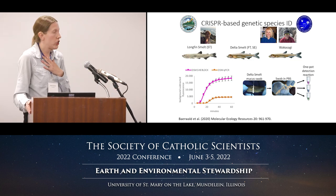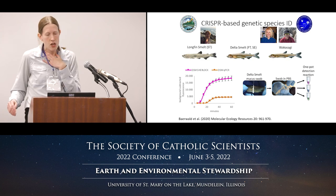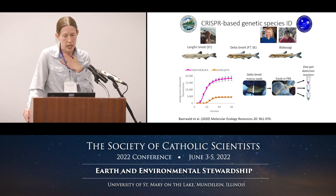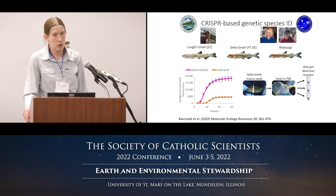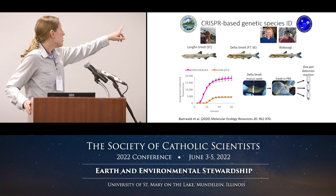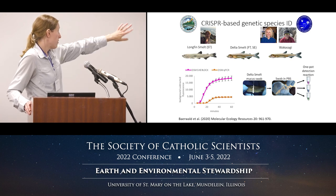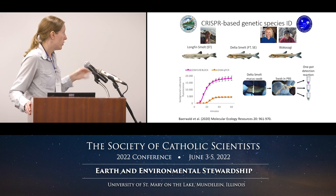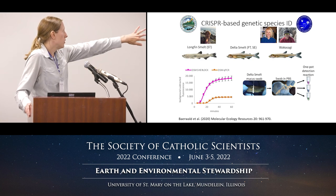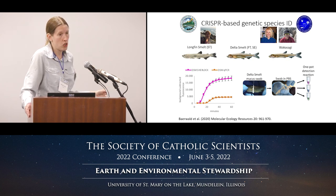So the first project that we undertook with Alicia Goodblatt and Emily Funk from my lab was to see if we could develop Sherlock assays for three different smelt species that look very similar to each other. So longfin smelt and delta smelt are either state threatened, like the longfin, or the delta smelt is federally threatened and state endangered. So it's important to be able to tell those two species apart from the Wakasagi, which is an invasive species that no one cares about.